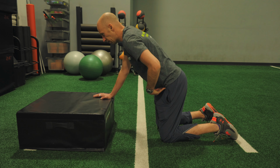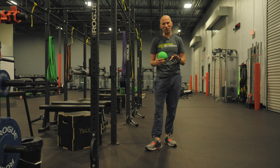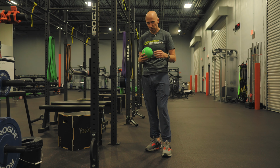So think, hips back, get the nice reach, look up, breathe. Once you've mastered the modified quadruped move, we can then go into the next variation, which is going to be a bent over sink squat.